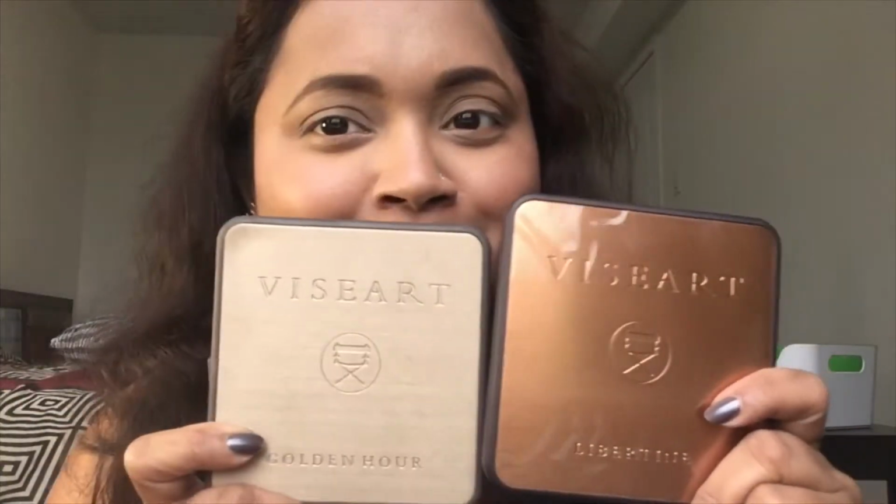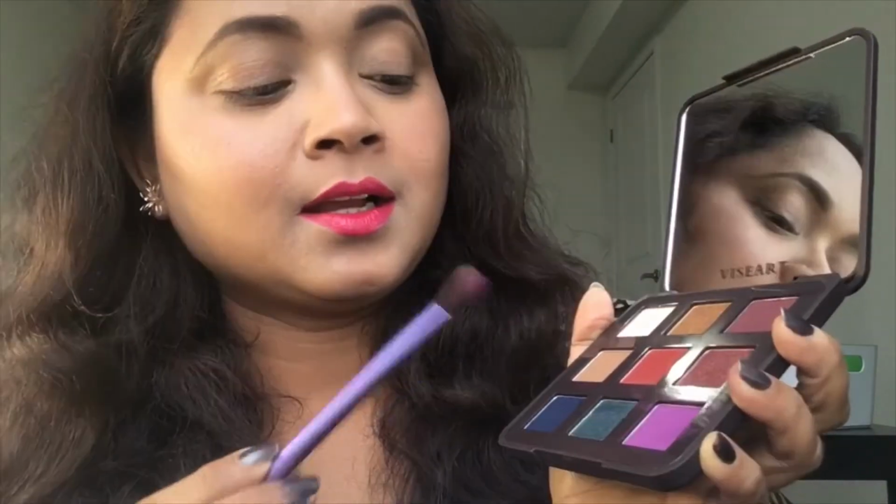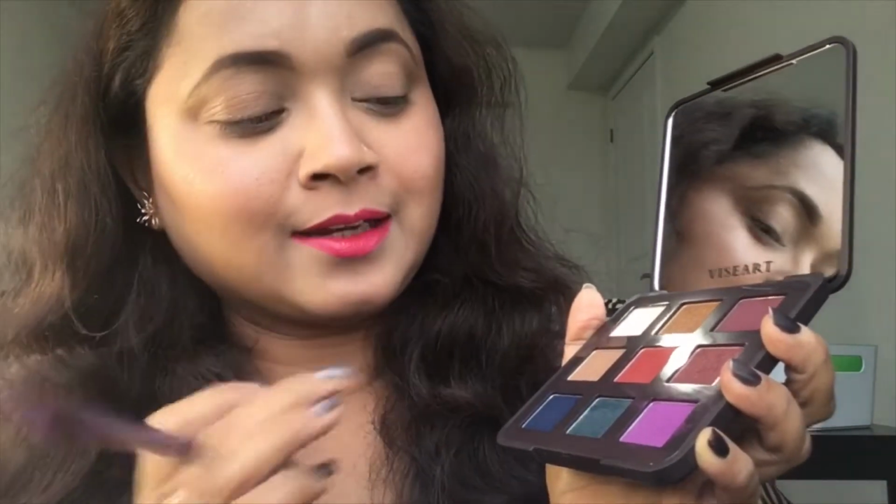As you know, these palettes have mirrors, okay? This one is Libertine, and you are quite aware of this golden hour palette, like sisters to me. Yeah, mirrors are pretty handy. I got this palette on Saturday, and I wanted to create a look with it, but then I thought, why not on camera? So going to get started with this beautiful purple shade. That's my decision maker shade. Yeah, the purple one.